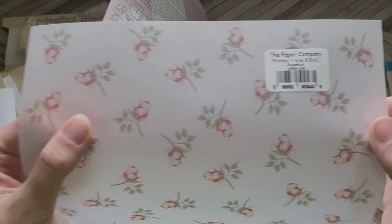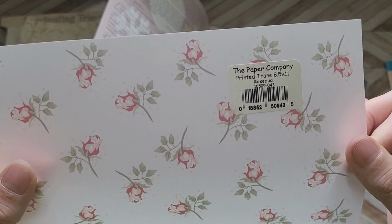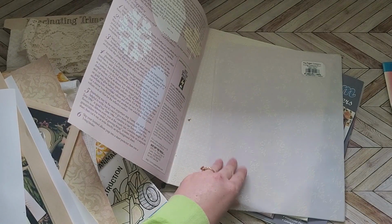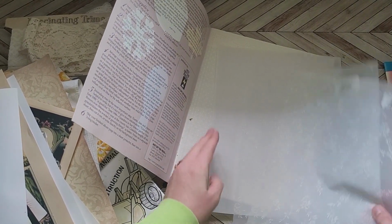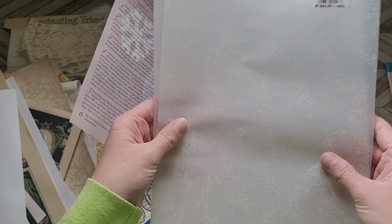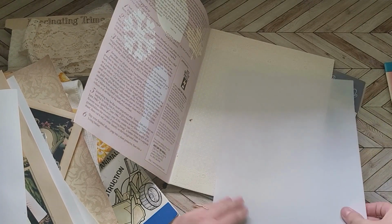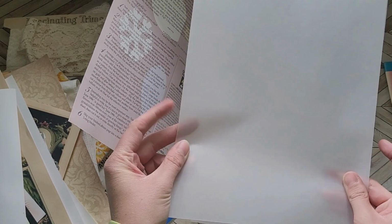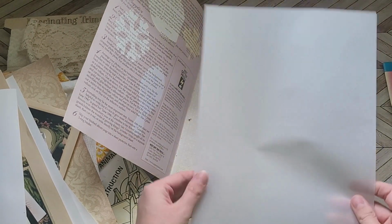On the back of these, they all have this tag. So I might have to look up that company and see if I can find some more. A couple more pieces of that pretty little flower pattern. Wow, these pages are super, super thick. Super thick.